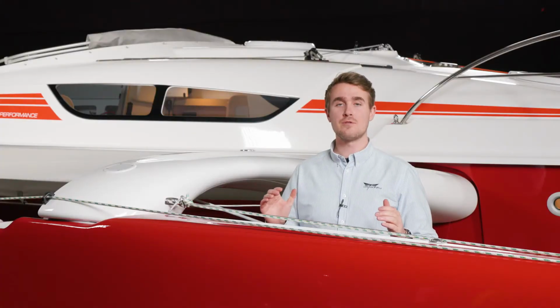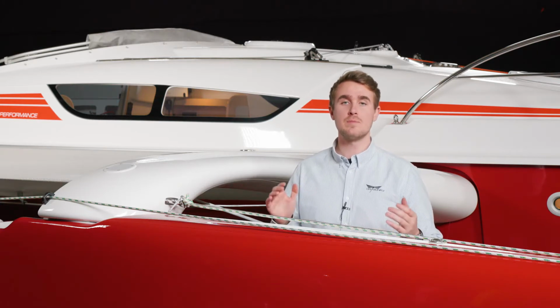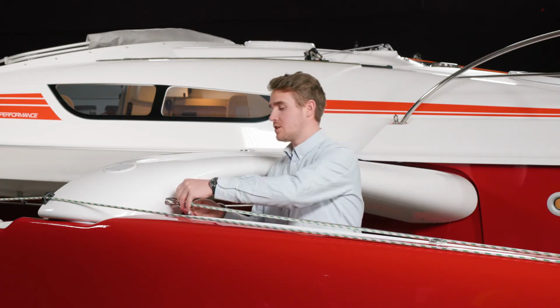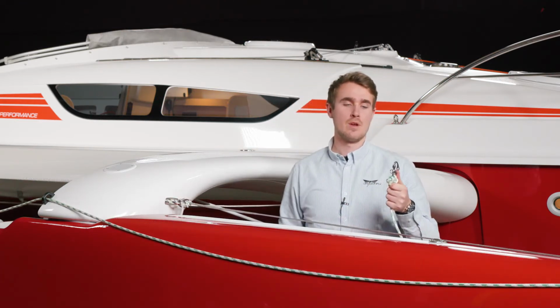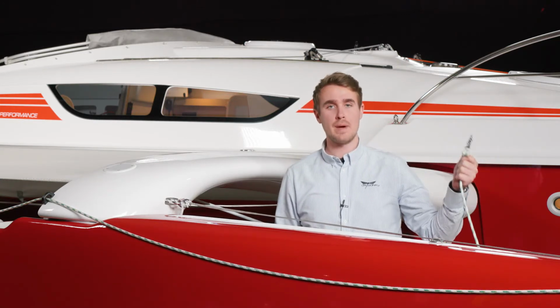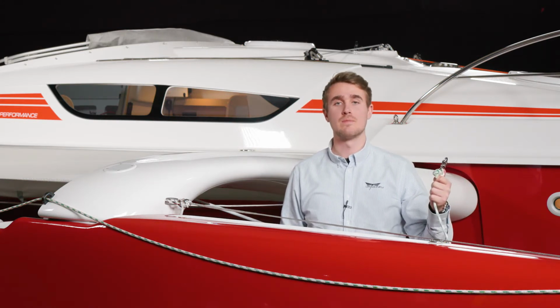The barber holder for the Dragonfly 28 actually has two functions. The first function is to trim the gennaker when reaching, to flatten out the sail and have a better shape on the sail. The other function for the barber holder is to use this extension on the barber holder on the tack of the gennaker. You put this knife shackle on the tack of the gennaker to pull the gennaker out of the wind shadow of the mainsail. Then you have a lot more power when sailing dead downwind.